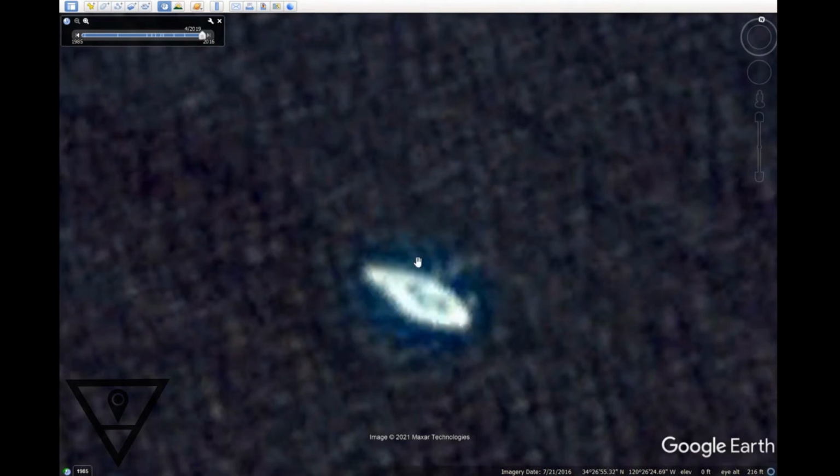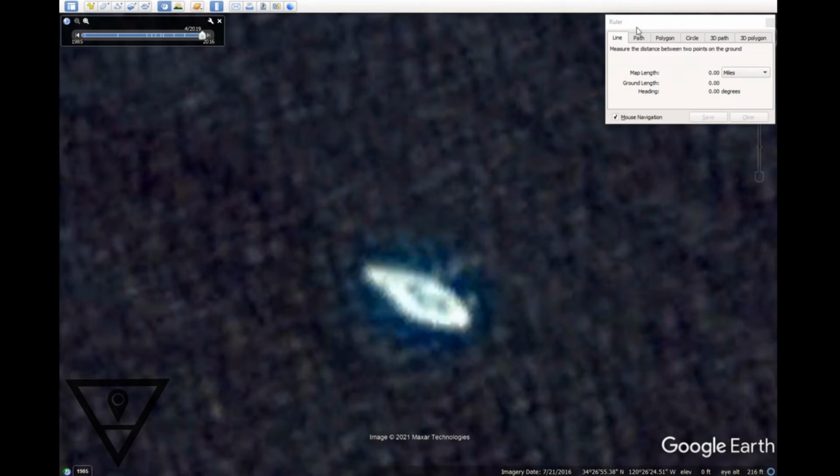This is insane. I've never seen anything like this. You know, what comes to mind at first is maybe this is a boat. But I've seen hundreds, probably thousands of boats at this point on Google Earth, and I've never seen anything like this. Usually a boat will have some sort of flat, especially let me just measure this first. So this is 40 feet long, roughly, and about 15 feet wide.